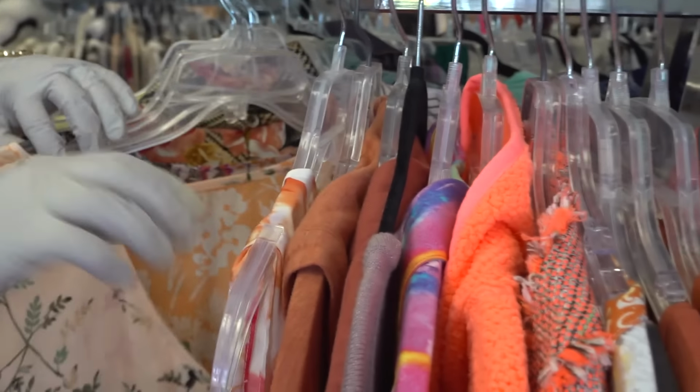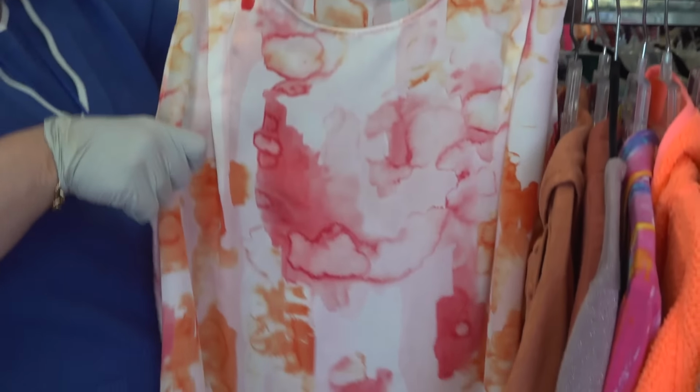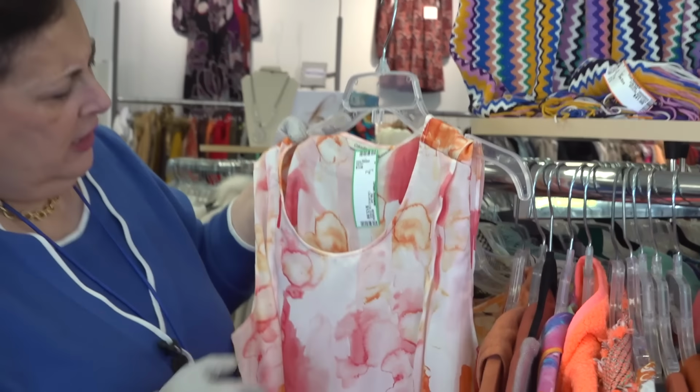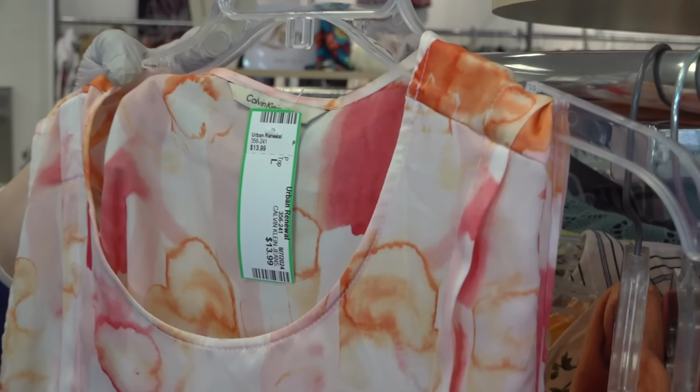Ann Taylor Loft, Calvin Klein, I like this. I like this for a couple of reasons. First of all, these sleeves, if your arms are pretty, you might want to wear them with open sleeves or sleeveless. A blazer over it would look good too, I think. And then we've got this at $13.99. That's a steal at $13.99. That's easily $30.